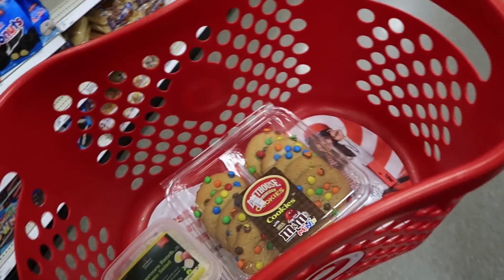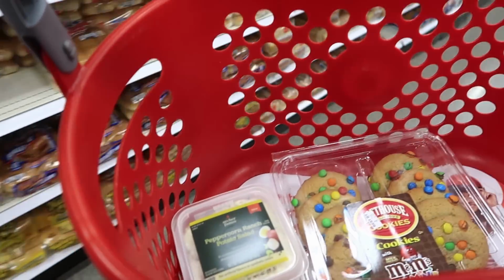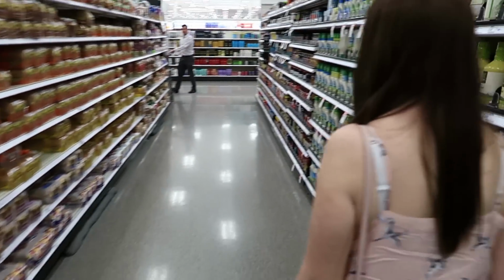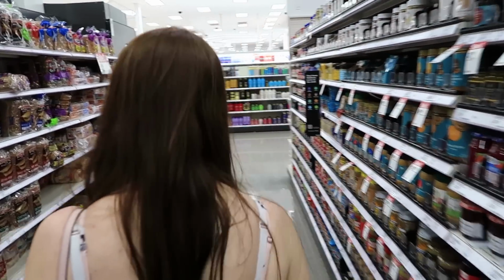This is our basket so far. I've got some cookies. Becky's got her potato salad. Don't really know what we're going to get now. We're just going to go on the lookout. Might go and see if there's any reduced Easter stuff.